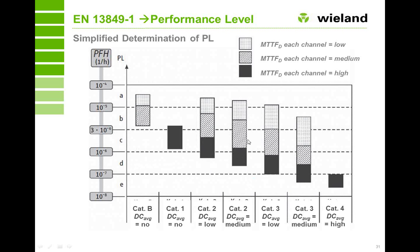Now, if our performance level requirement was E, then we can see here we'd need to change our architecture to a category 4, and our diagnostic coverage obviously high, and also make sure we're using the correct components in order to achieve that. But this is a quick look at what we need to achieve.